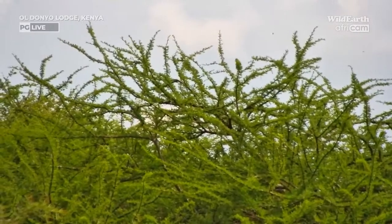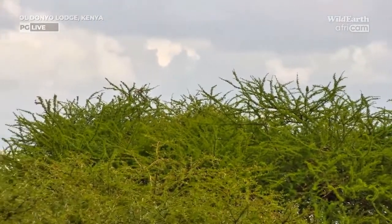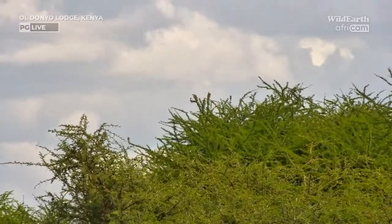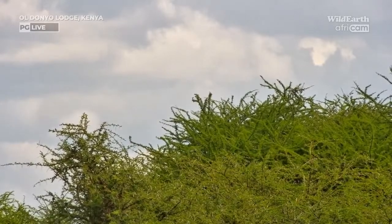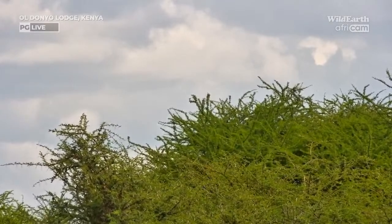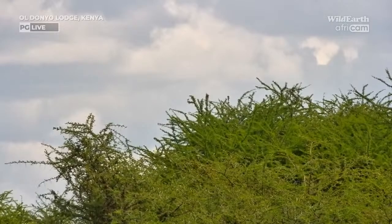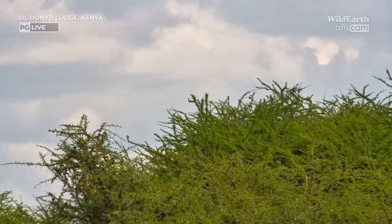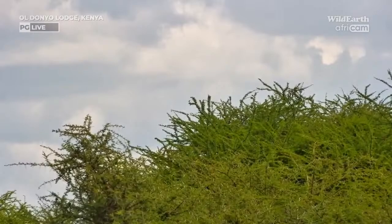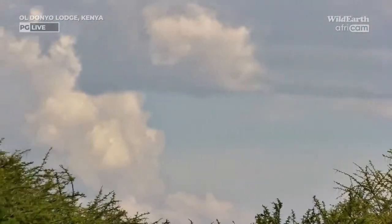That thing in the tree did look a bit like a bird, but it was just one of the branches. We did have a couple of elephant bulls and a few giraffes here around the waterhole just before we went live, but I have a feeling they have moved off. There's obviously quite a bit of greenery around for them to be browsing and grazing, and I'm sure there is quite a bit of water available out in the bush.